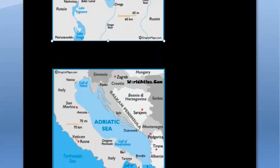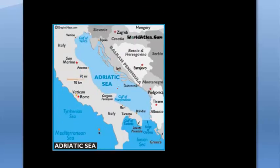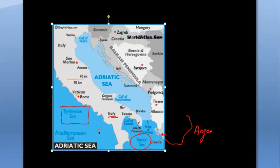Then Adriatic Sea. This is the Adriatic Sea, and the countries around it, I've told you that the Tyrrhenian Sea is lying to the west of Italy, and it has islands like Sardinia, Corsica, and Sicily. Then the Ionian Sea, which I have told you separates Italy from Greece. This is Greece. Then there was the Aegean Sea. We are revising it. So the Aegean Sea separates Greece from Turkey.